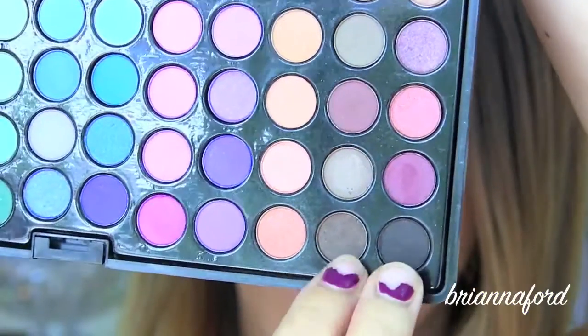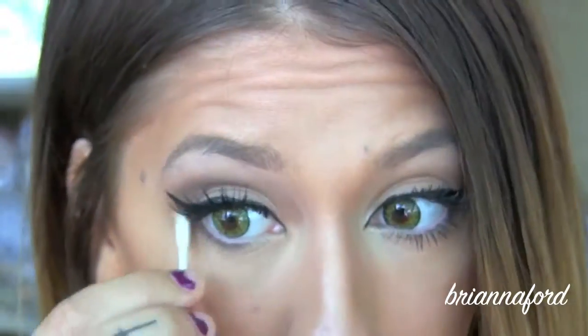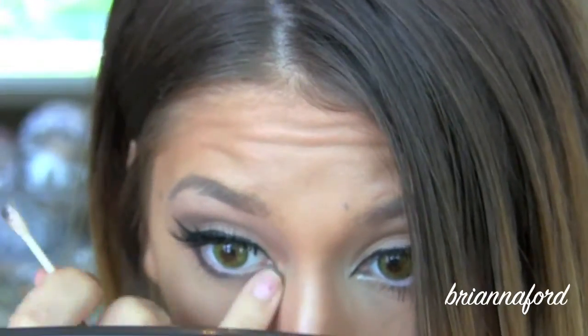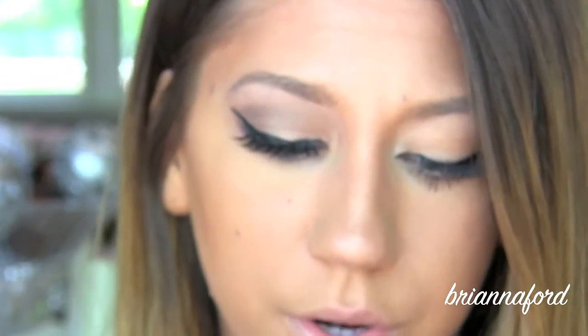I'm just taking a Q-tip and mixing these two, the dark brown and the black again. I'm gonna be using these to smoke out the bottom lash line. Then I'm taking the same black liner, and I'm gonna be lining the bottom lash line. Then taking my highlight, I'm gonna be highlighting the inner corner again.